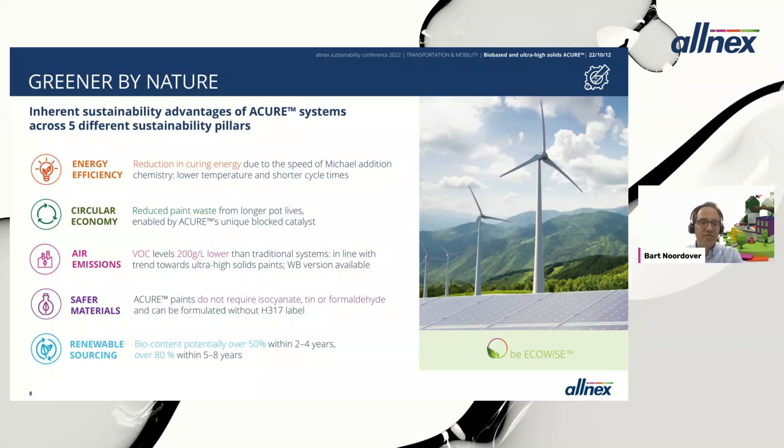The system is isocyanate-free and also does not use tin catalyst in the formulation, for example, and therefore can be formulated without sensitization label H317, just to name one advantage in terms of saving materials. And finally, that's actually the next topic I will talk about. Renewable materials can easily be built into this system to also give a partially bio-based system. And we have high hopes that this can go to quite high levels of bio-based materials in the coming years. I will come back to that right now, in fact.